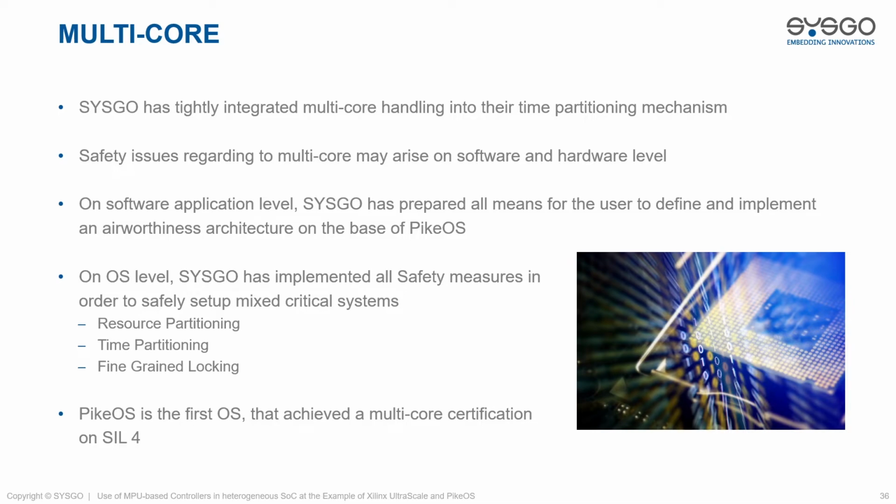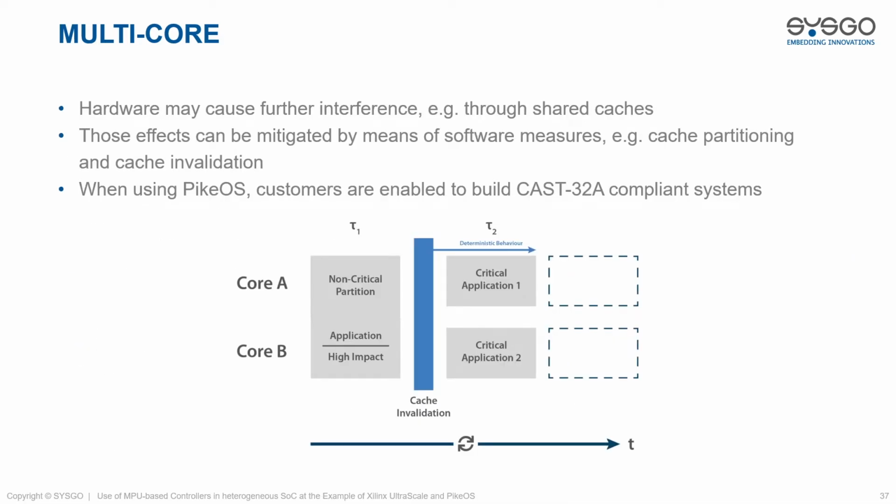Well, the operating system is not the only part which must be considered. It is always the application. So by running only non-critical applications at the same time and doing a cache invalidation before you start the critical applications, you can make sure that the deterministic behavior is being kept.